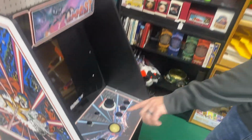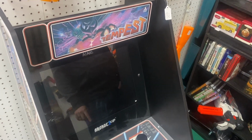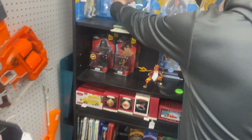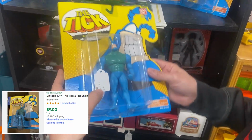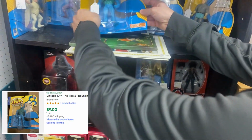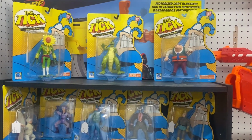And this is one of the arcade 1-up machines they had in this booth. And then they had these Tick figures. Now, the cards are a little bit beat up, and they're kind of coming off the card, but they were only $5 a piece, so I was pretty tempted on these.